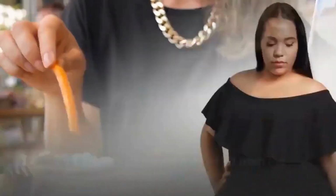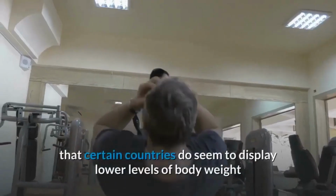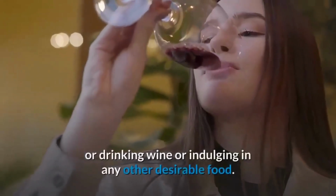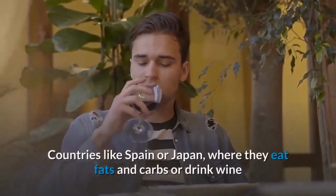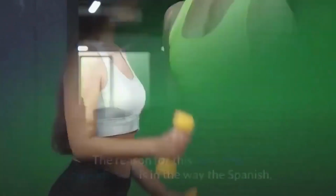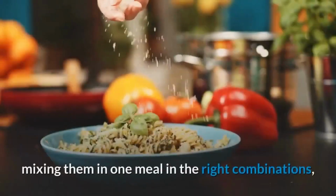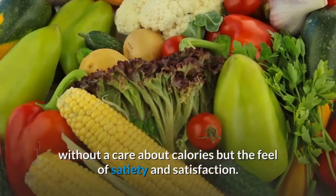How it works. The Cinderella Solution started off from the observation by Carly Donovan that certain countries do seem to display lower levels of body weight and obesity problems despite eating starchy foods or drinking wine or indulging in any other desirable food. Countries like Spain or Japan, where they eat fats and carbs or drink wine but whose inhabitants display a healthy low body weight and impressive longevity. The reason for this apparent contradiction is in the way the Spanish, Japanese or other people eat their foods, mixing them in one meal in the right combinations, without a care about calories but the feel of satiety and satisfaction.